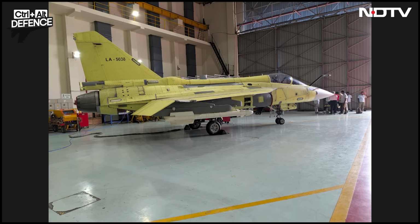Behind me, you've got a fighter aircraft. It's about yellow-green in color right now, but once this Tejas Mk1A takes off, she's going to be the latest Tejas to be trialed ahead of delivery to the Indian Air Force. But the story of the Tejas is not the only story of Hindustan Aeronautics. It is a massive manufacturer of aircraft, of helicopters, of systems, and a lot more.